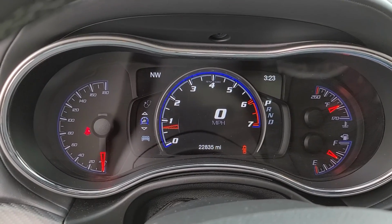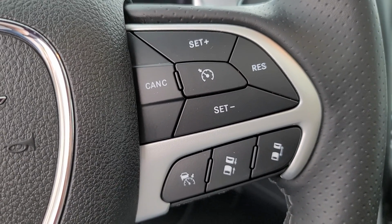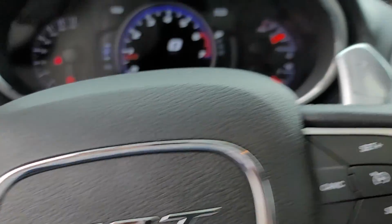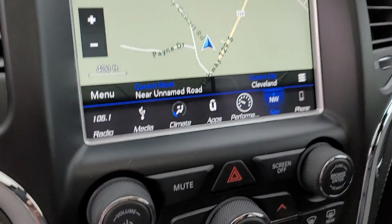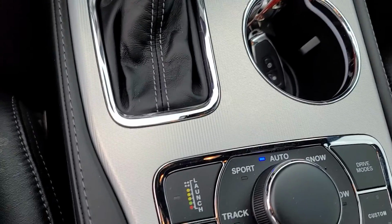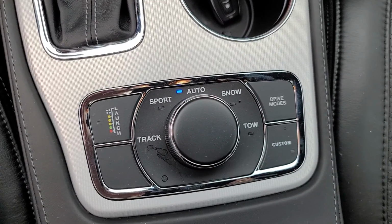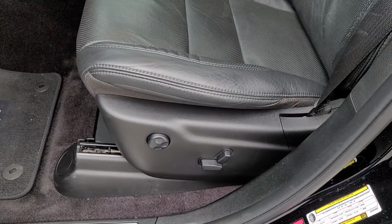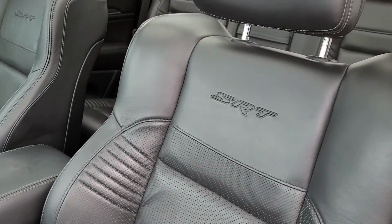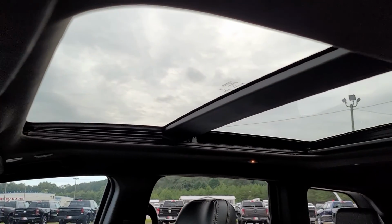So here we are, I'm inside the cabin, here's the mileage. Got adaptive cruise control, I like that, that's really nice. Of course you have all your Bluetooth. Navigation. There's your all-wheel drive controls. This car is all power, SRT badging. Look at that, panoramic moonroof.